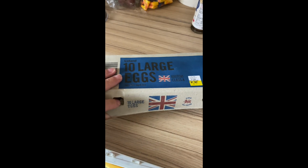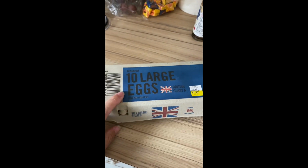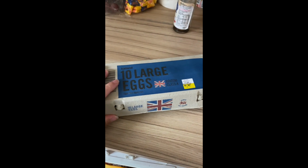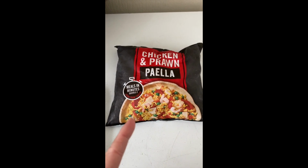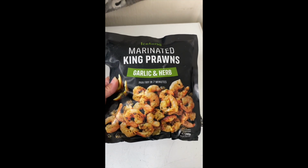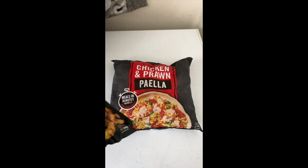Dom likes to eat eggs when he's here, so I got him 10 eggs, and actually I did have scrambled egg myself the other day. So I also got from Iceland the chicken and prawn paella. I'll split that into 2 and that'll do me 2 servings. I just wanted some extra prawns, so I've got the marinated king prawns, garlic and herb. I'm just going to add some extra, and that'll be dinner this evening.